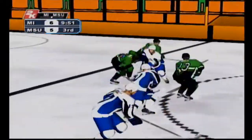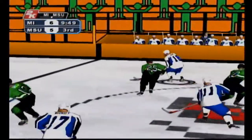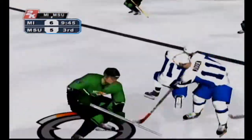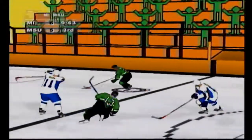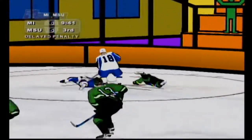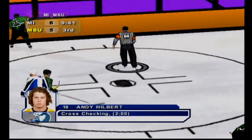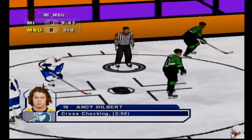He sends it up the center. Nice defense at center, tipping the puck away. Up through the zone. Horcoff clearing the neutral zone. From Goalla over to White, he decided to get his body on the ice and he defended the play. Hilbert is nailed for making that cross-check.